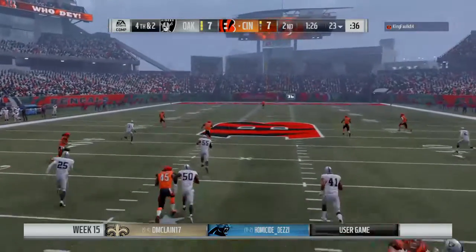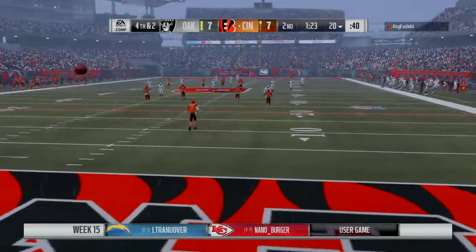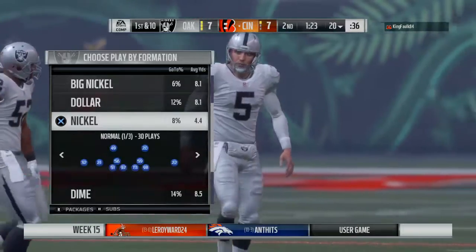And he uncorks a beauty. Best of the day. And a little too much mustard on that one. It hits a couple yards into the end zone. A missed opportunity there maybe to pin them back.